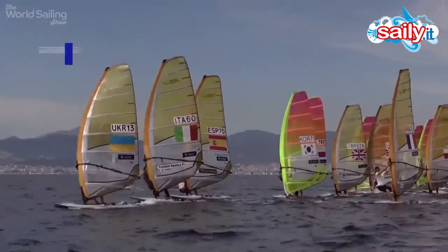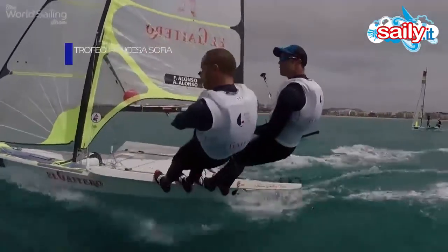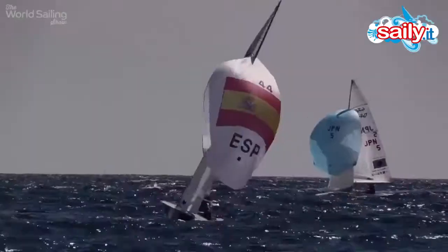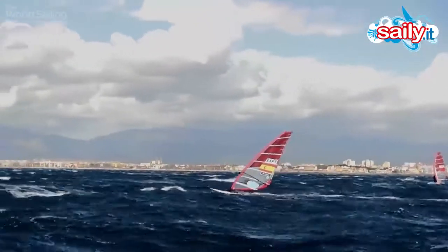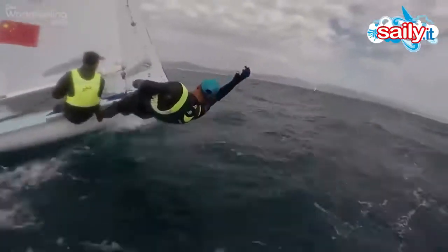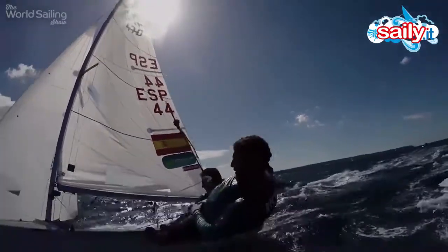After quiet conditions throughout most of the week at the Princess Sophia Trophy in Palma, the weather turned on for the final medal race day as a 25-knot Mistral swept across the course. Among those revelling in the conditions was the men's 470s, where the racing was tight, just 3 points separating the top 3 boats after the medal race.